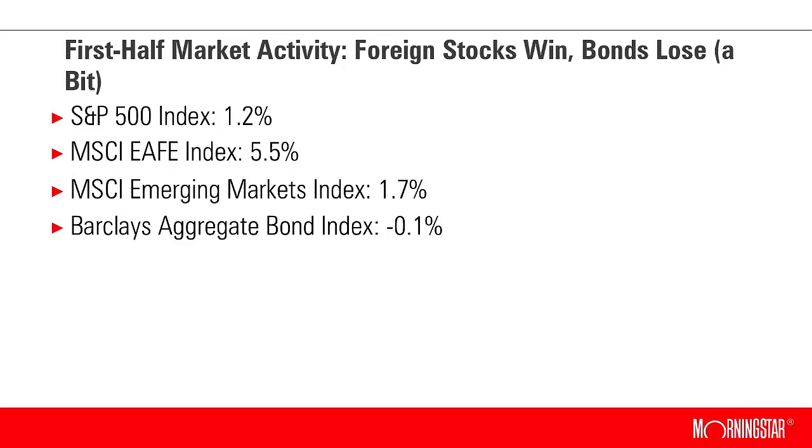You can see that stocks generally outperformed bonds, and foreign stocks outperformed U.S. stocks by a pretty significant margin. Generally speaking, foreign developed market stocks performed better than emerging market stocks during this period.